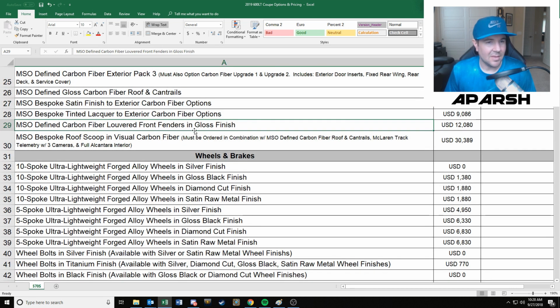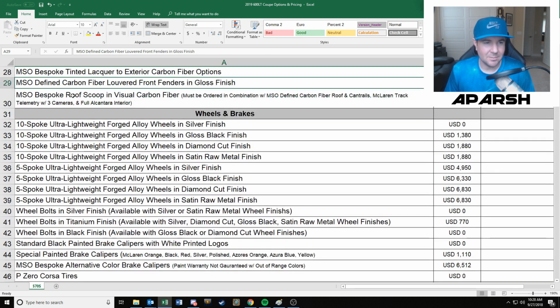And then the next thing is carbon fiber liveried front fenders and gloss finish, another $12,000. And then the next option is, so $30,000 for this pack right here, roof scoop. This is the roof scoop. Okay, this is a big deal.